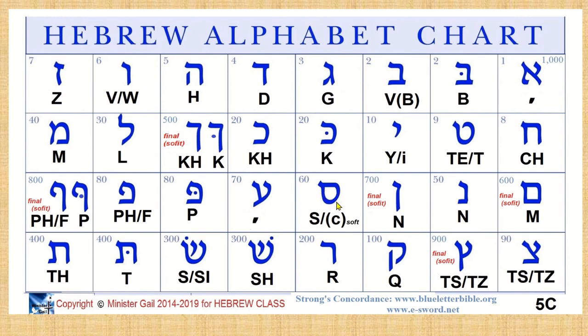This is S, not an O, S, like in Sally, but a soft C. Sometimes they'll put a C, but it will be a soft C. And value of 60. This is S. Ayin for the I, and it's a mark, just like the Aleph. It's a mark also. Ayin, it will always be a mark or an apostrophe for the I, value of 70.